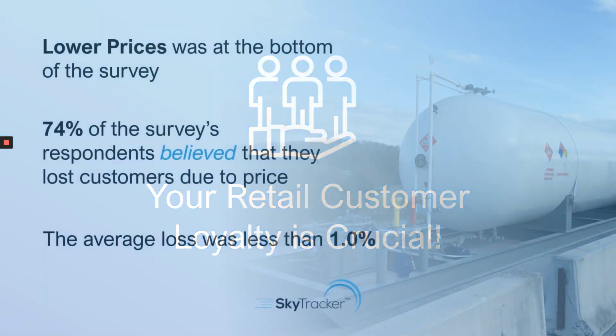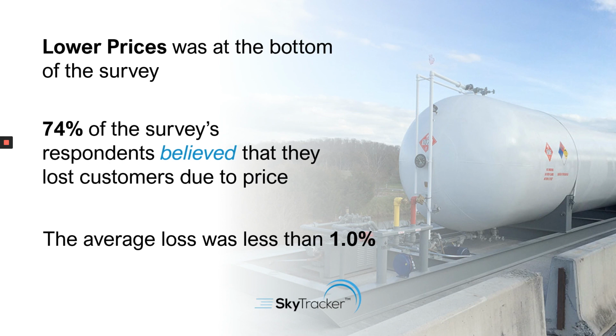And surprisingly enough, lower prices was at the bottom of the survey. That was not the first thing that customers were concerned about. And about 74% of the survey's respondents believed that they lost customers due to price, when in actuality, the average loss was less than 1%.